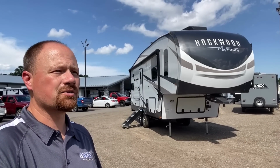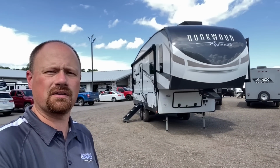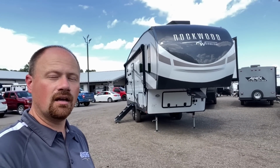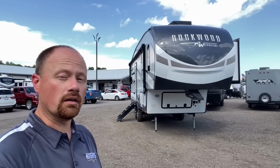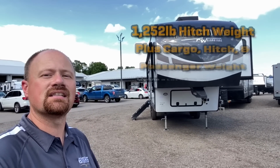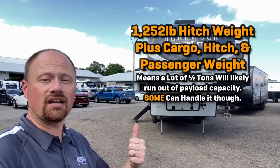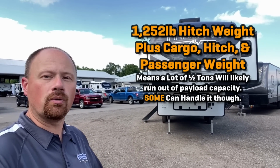My half-ton is rated for like 13,000 pounds of towing. This thing's only 30 foot long. I could tow this all day. You can pull it, but you can't haul it. You can't carry it effectively. And if you don't know the difference, what I'm saying is the hitch weight of this RV compared to the payload rating on your half-ton is probably going to put you in the red.